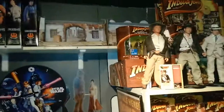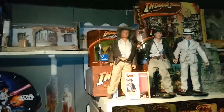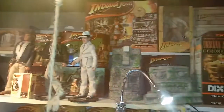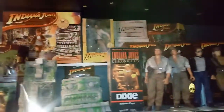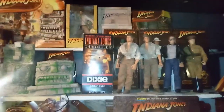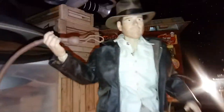I just redid my selection here on the top, just to showcase stuff a little better. I got Disney Indiana Jones, the two arcs, the Akator Temple game, Dixie cups, Uncle Milton's room garters, or whatever you want to call those. I have a box of them around here someplace. And the Indy.